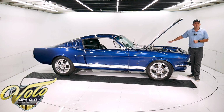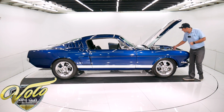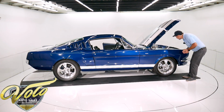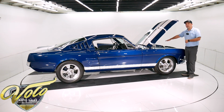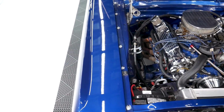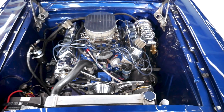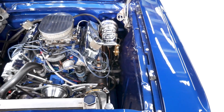It's a 351 Windsor, 10-to-1 compression, aluminum Edelbrock heads, long tube headers. It's an Edelbrock carb. It's got a Ford electronic ignition, air conditioning system, aluminum radiator with electric fan. It's got billet pulleys and brackets, power steering, power brakes.